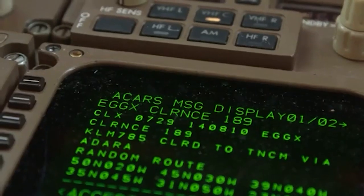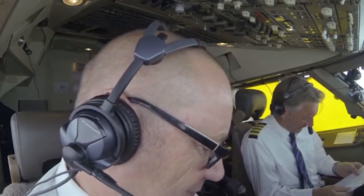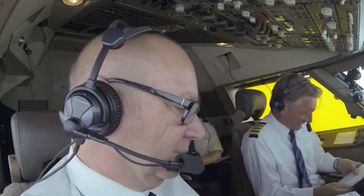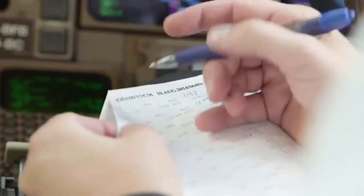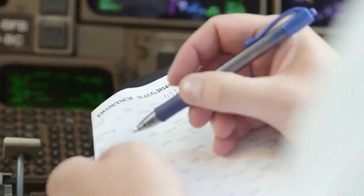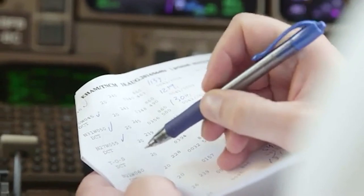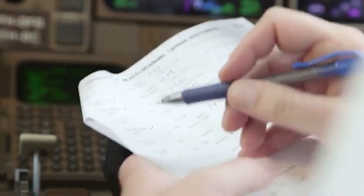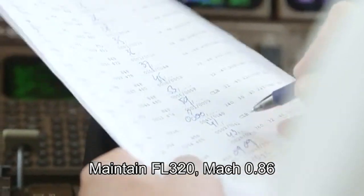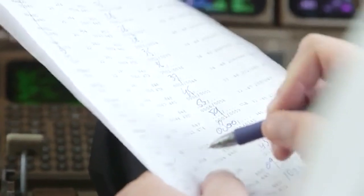Random route via Adara, yep. 50 north, 20 west, check. 45 north, 30 west, check. 39 north, 40 west, check. 35 north, 45 west, check. 31 north, 50 west, check. 27 north, 55 west. 22 north and 60 west. Check. From Adara, maintain 320 Mach 86. Okay, fly level 320. Yeah. Check.